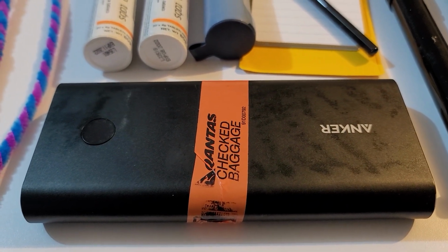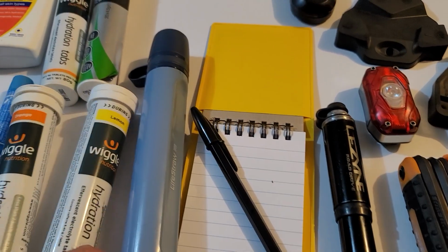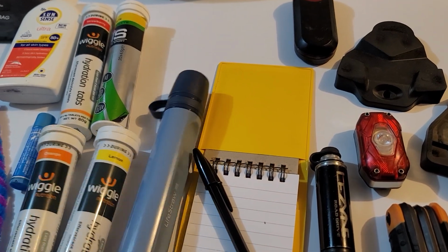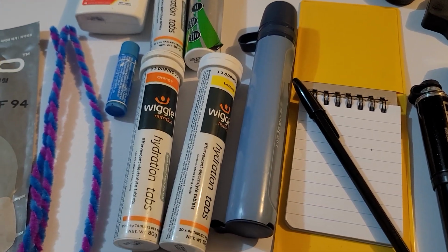28,000 milliamp hour battery pack, so that should stand me in good stead. Notepad and pen. Here we have a LifeStraw. This would allow me to drink water that's been contaminated or from a sheep's trough or something like that if I'm quite desperate. Can't use it on seawater though.